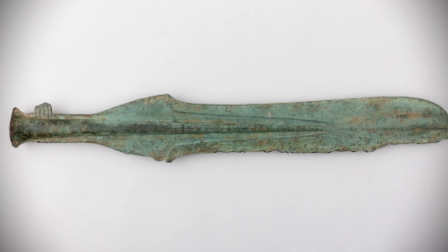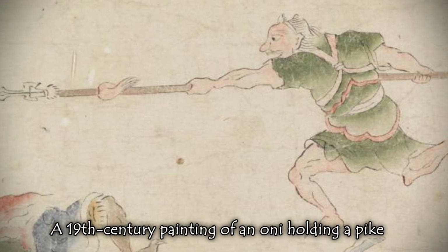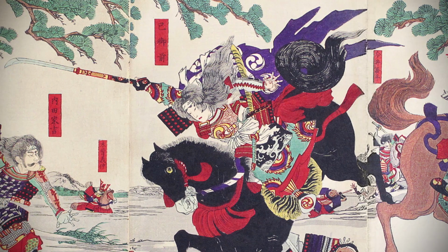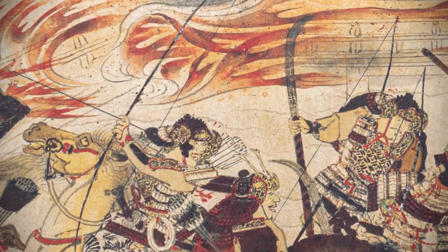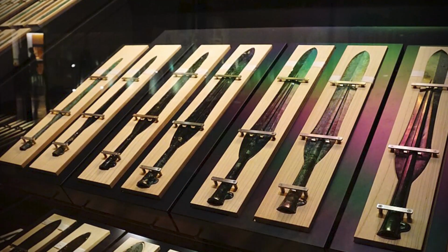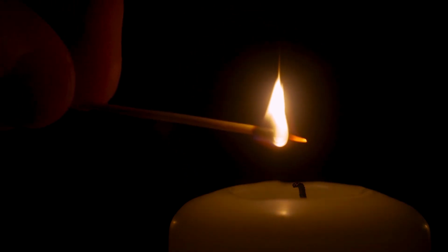As time progressed, the design of the pike evolved. During the Heian period, pike blades became longer and gradually changed shape, leading to the development of the Naginata. The Naginata later became one of the most iconic weapons in Japan, serving as a highly aggressive weapon that combined features of both swords and spears. With the introduction of the Naginata, traditional pikes fell out of use in combat and were only occasionally used for ceremonial purposes.